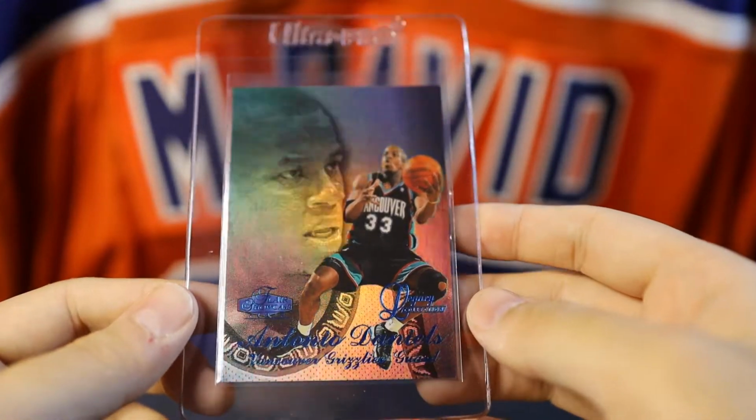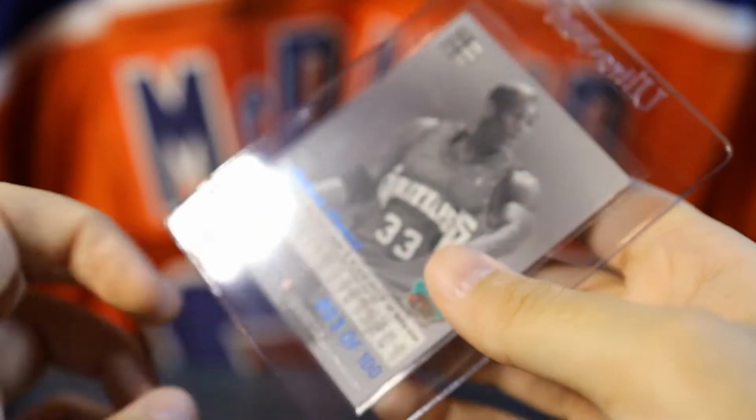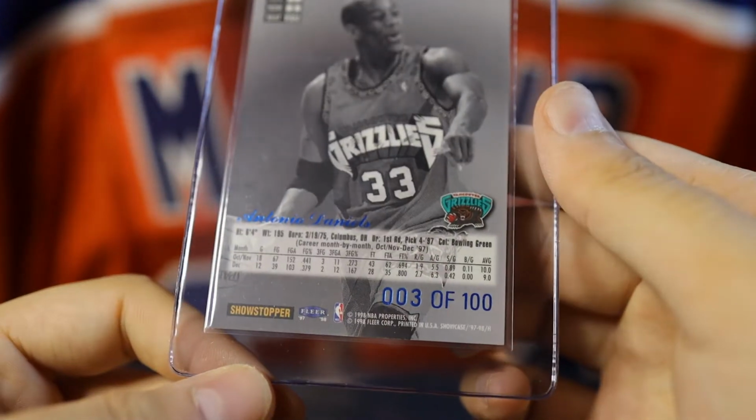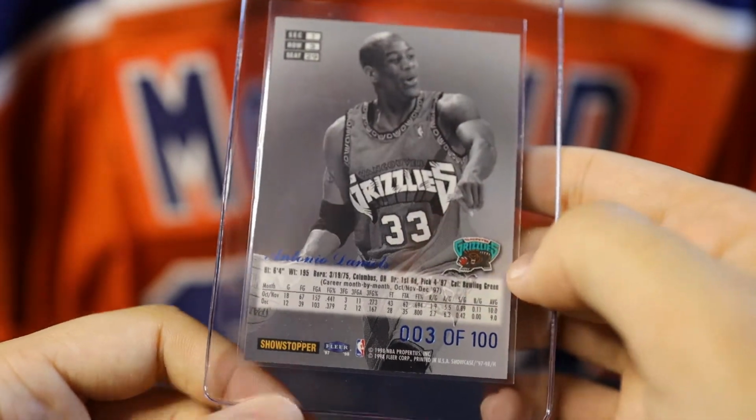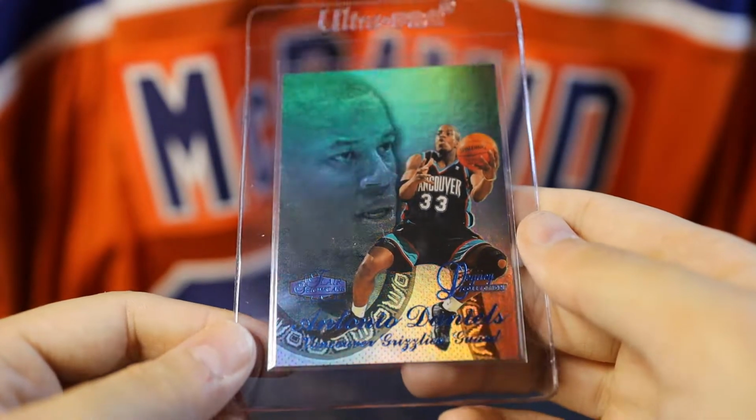Here's a random basketball card I bought. It's a Flair Showcase, numbered to something. Yeah, these are numbered out of 100. Rare 90s basketball card. I'm from Vancouver, so I like the old Grizzly logo. So I've been collecting a few of this guy's cards.